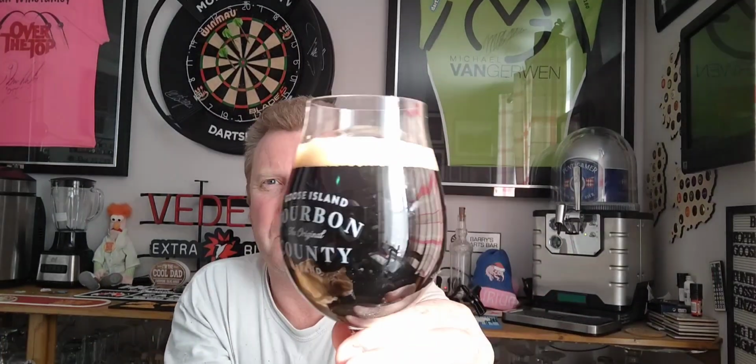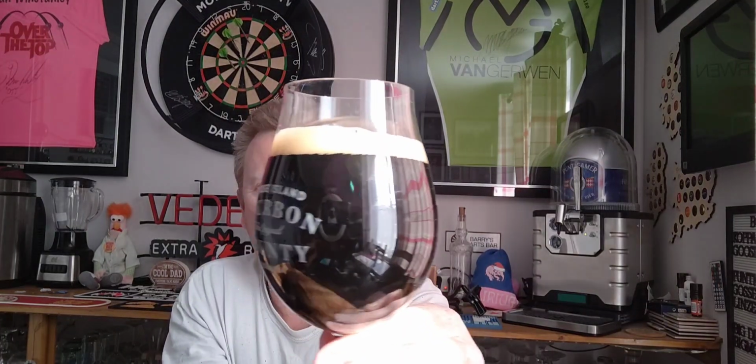Took it out the fridge about half hour ago, three quarters of an hour ago, but it was quite chilled. It's been in the fridge since Saturday. Looks very thin. Getting a big aroma off it already. So, maple and stouty smells. There we go. Beer in a glass. Light's coming through.